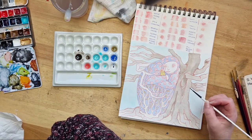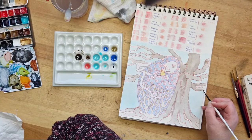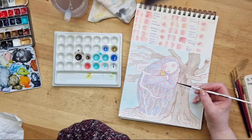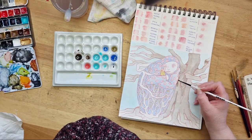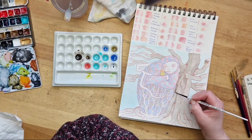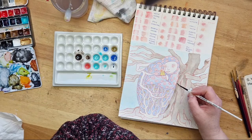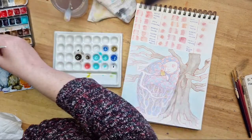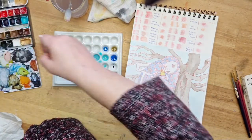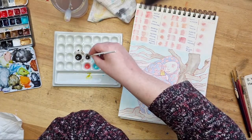And now I'm also layering with a very, very thin wash. I normally don't do that. I normally sometimes go in with darker colors. So what I want to do now is put more emphasis on this figure. And in order to do that, I need to start darkening this thing here, the tree, to outline her more. And I am going back in with a little bit darker color.